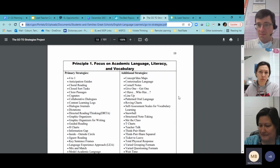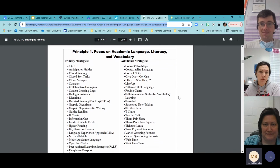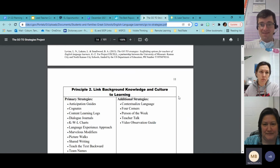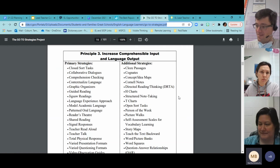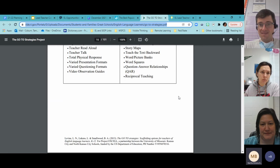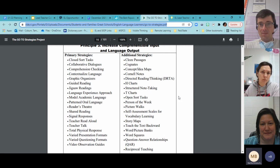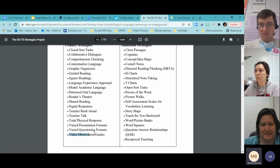Starting on page 10, we can see that each of the principles has a list of activities for scaffolding instruction, so they're there to select the activities. If we look at principle 3 on page 12, which we are going to be talking about, all these strategies are there to scaffold instruction. One of the strategies listed on principle 3 is the video observation guides. We are going to talk a little bit about that in our next slides.